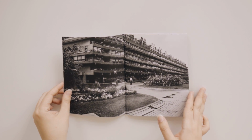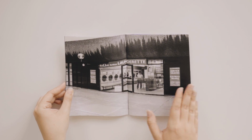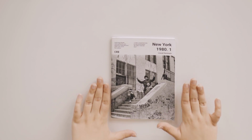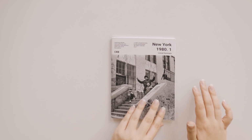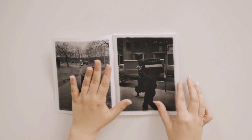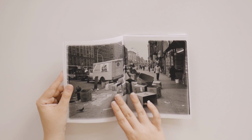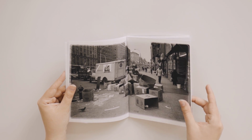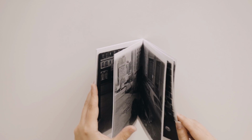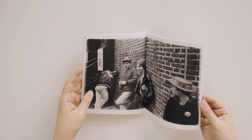So this book is more to do with architecture, people and place. I love the fact that it's all shot in black and white as well. Next up, New York in the 1980s by Lionel Deremy. And I particularly like this one. It's more like street photography, focusing on the people. And again, New York is one of the places that I find most inspiring. I definitely am due another trip to New York. Again, all of it is shot in black and white and focuses on different people.